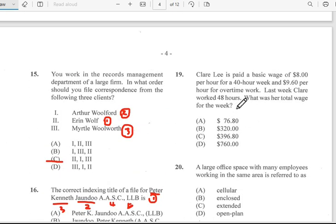Alright, this one is a repeat question, guys. I'm just going to jump to the answer real fast. It says Claire, so I'm going to try to work this out so you guys can see. Claire is paid a basic wage of $8 per hour for 40 hours and $9.60 per hour for overtime work. Last week, Claire worked 48 hours. What was her total wage for the week?